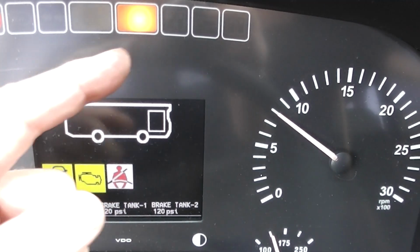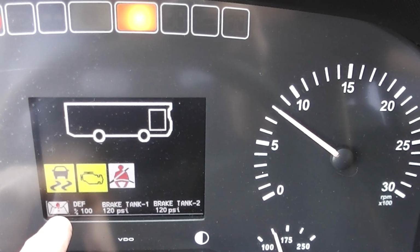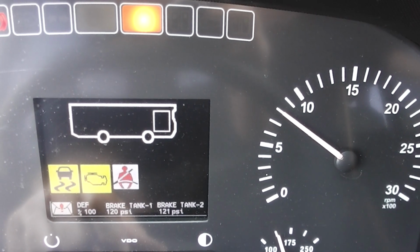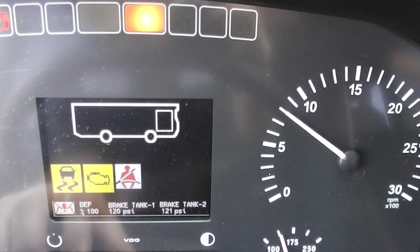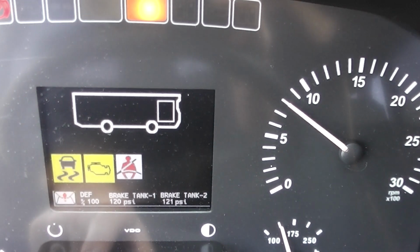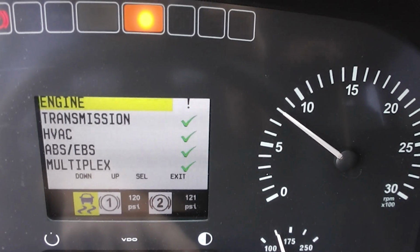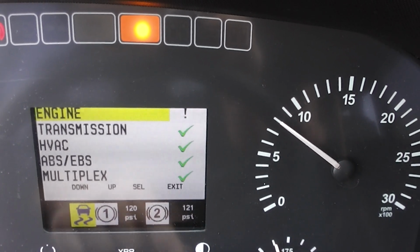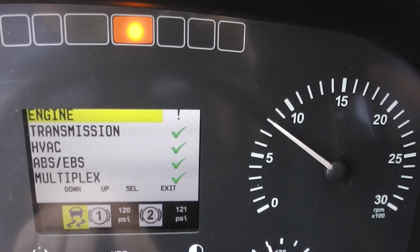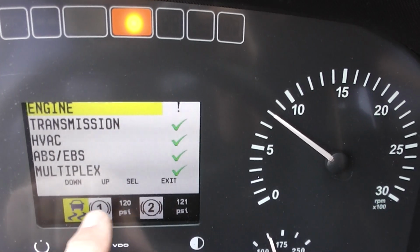Also with the Temsas, when you get this yellow light, you're also going to get this flashing envelope, and that's telling you to, basically both of those are saying to look at the dash. So to get into this, to see what this envelope is actually telling you, you hit the second button from the left and you can see that there's an exclamation point next to the engine. If it was on, say, the transmission or the HVAC, which is the air conditioning system, you can hit these buttons below where you've got down, up, select.